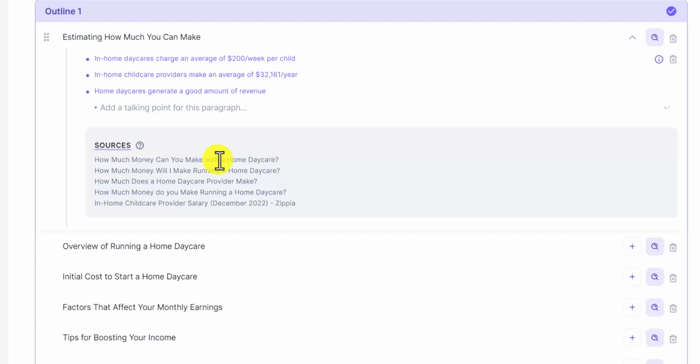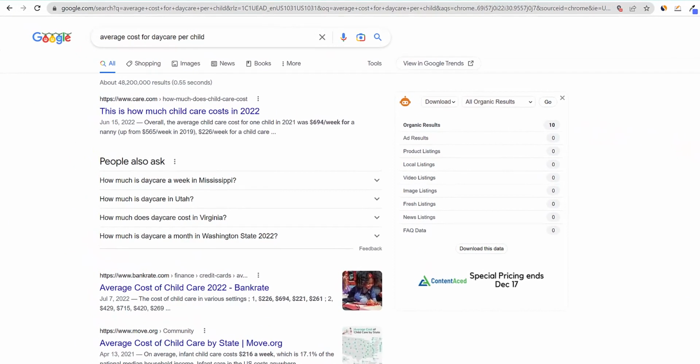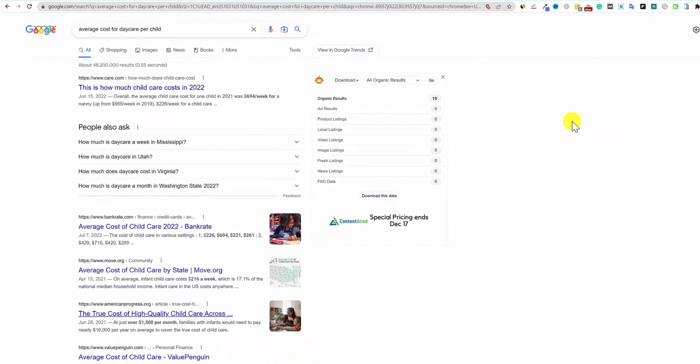Home daycares charge an average of $200 per child per week. And, you know, I've had a lot of experience with this, and that sounds about right. In-home childcare providers make an average of $32,000 a year. Home daycares generate a good amount of revenue. So you have, right over here, this one is $226 per week. Then you have as high as $694 per week and so forth. But you can see all these different places right here. I think that the $200 mark, 226 right there, 216.